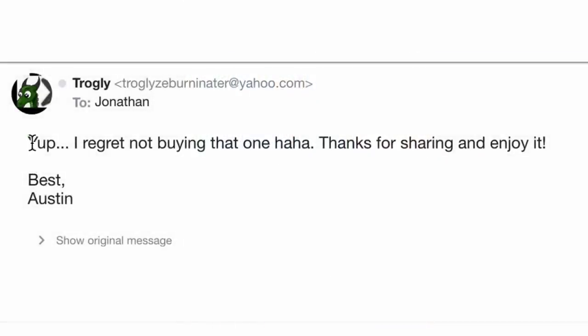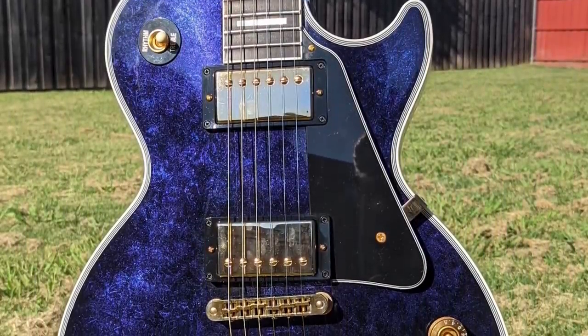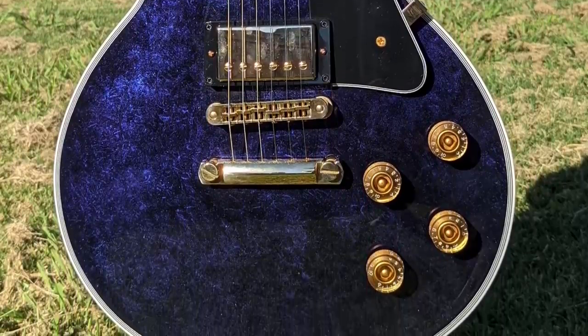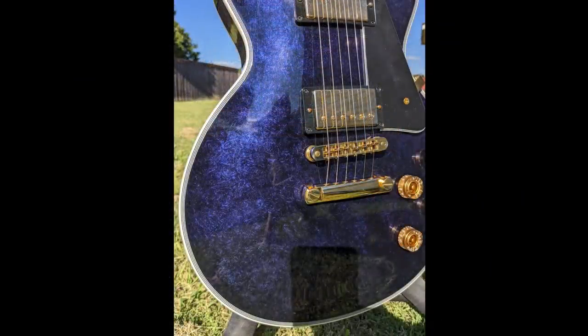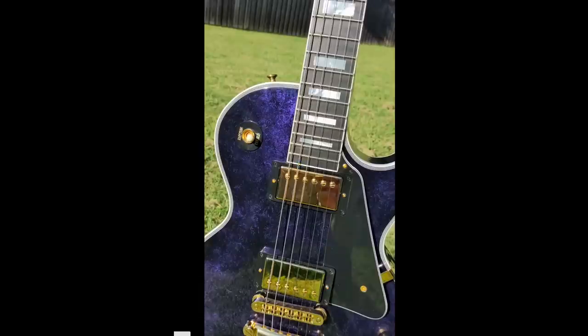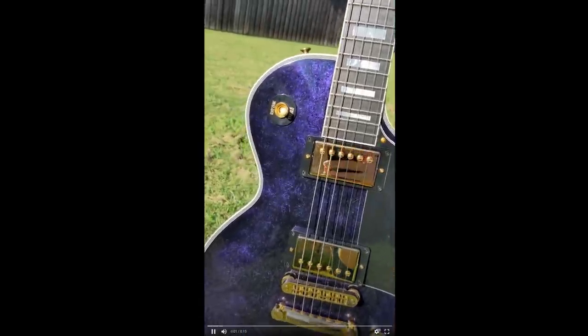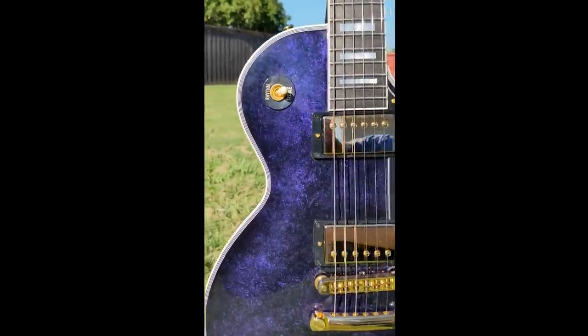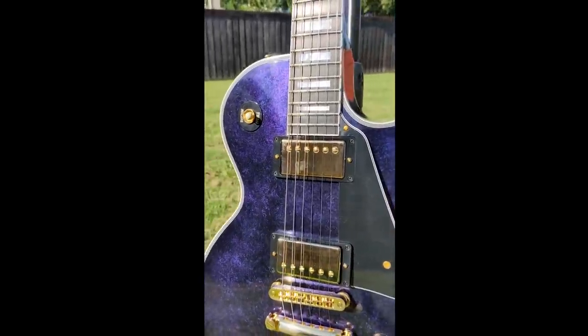And the last one. Yep, I regret not buying it. Thank you, Jonathan, for sending this one in. Oh, man. I've got no words. I should have bought it. This was, what, $5,000? This is easily a $6,500 guitar. I mean, look at that. I think I called it Galaxy Burst or something, and that's exactly what that looks like.